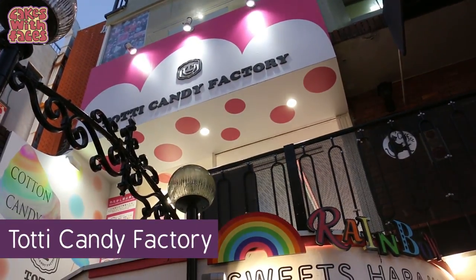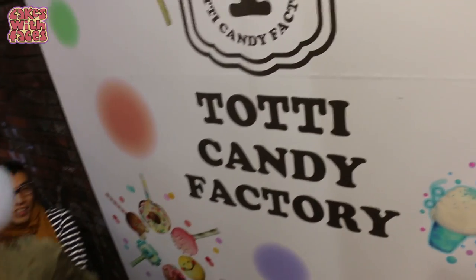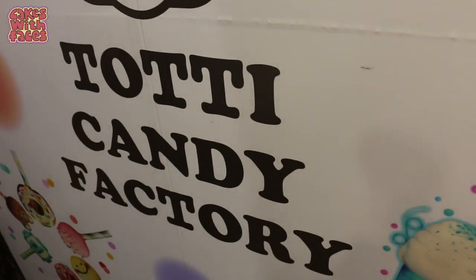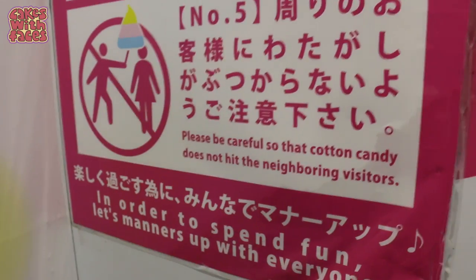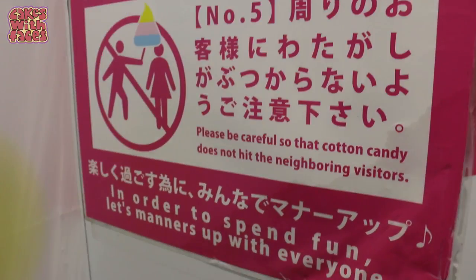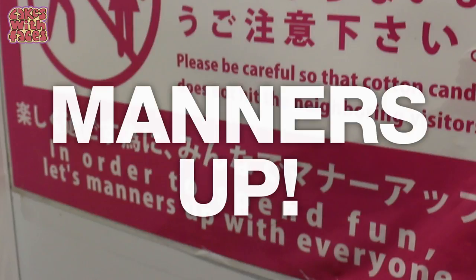Totti Candy Factory is the main shop for giant rainbow candy floss. Lots of people think this is the classic Harajuku snack, but actually it wasn't there when I first went to Harajuku. It's the crepes that are the original and the best. Please be careful the cotton candy doesn't hit other people. In order to have fun, let's all mind our manners. Manners up, everyone.